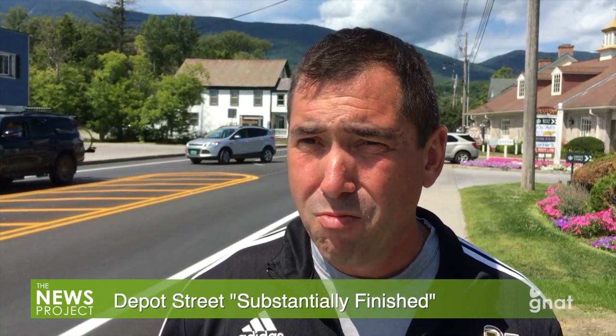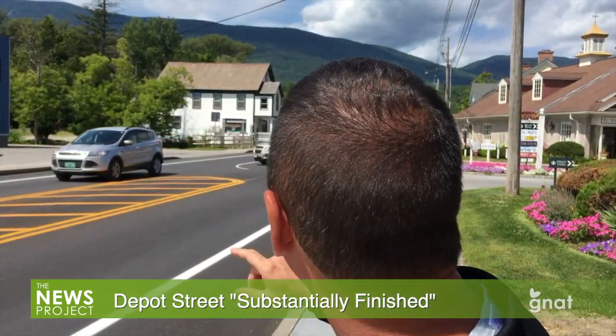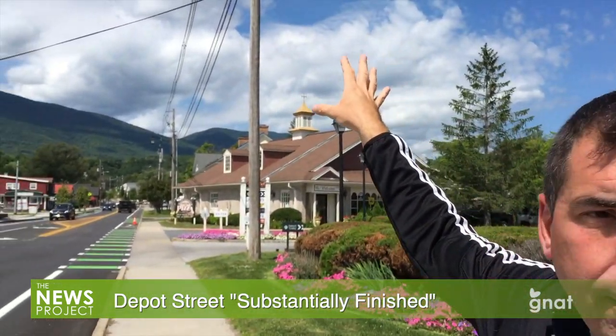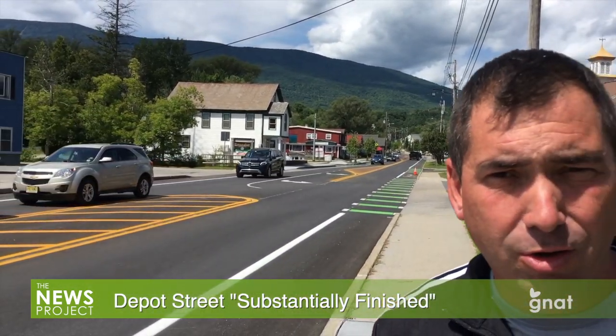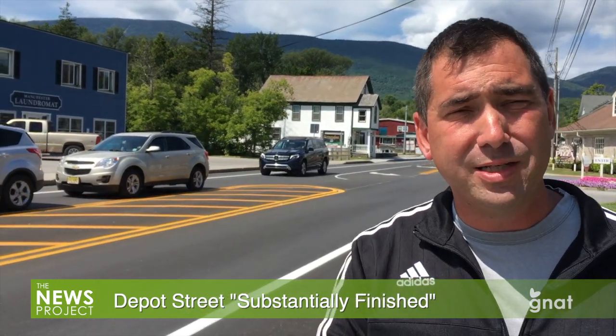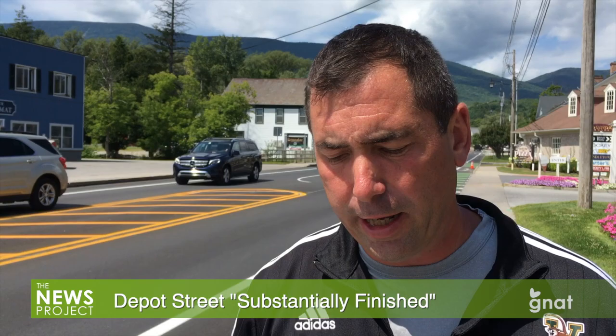So soon, most of the overhead lights that you can see, like these ones up here, those will be coming down and will be replaced by street lighting that's almost identical to what's in the town green and very similar to what's around the roundabout, standalone antique style lighting. And that'll be going in this summer and early fall.